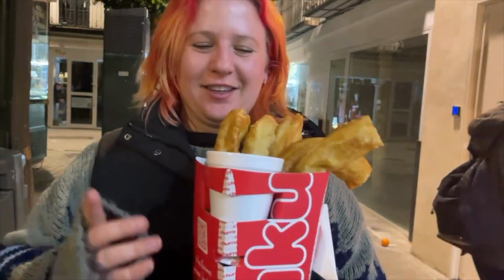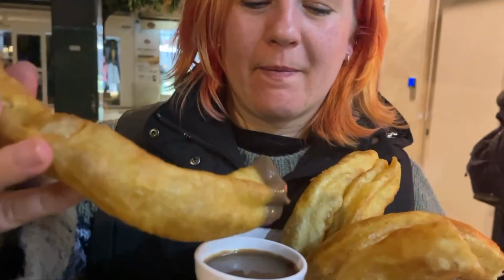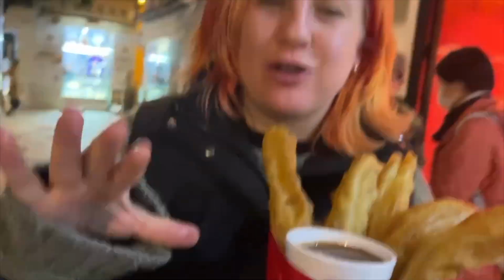I'm so excited to try. It looks hot. Ready? Wow, nothing like a Mexican churro.